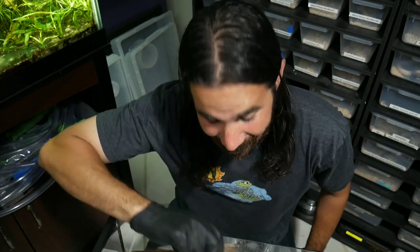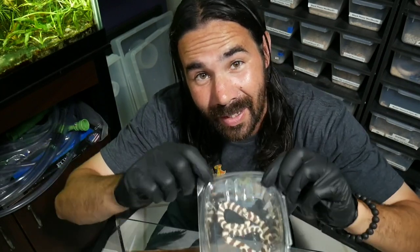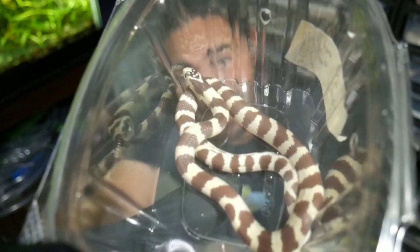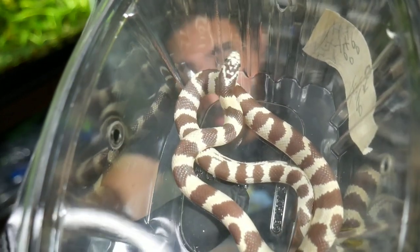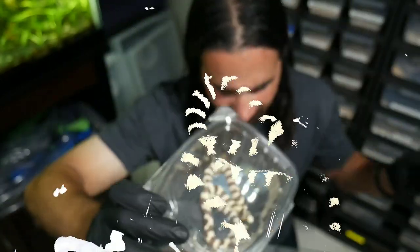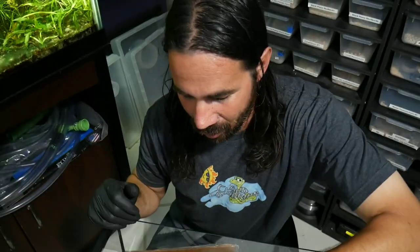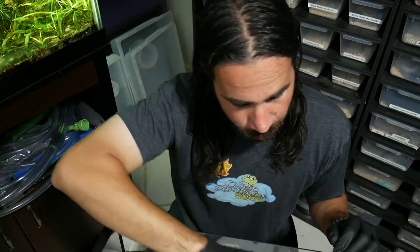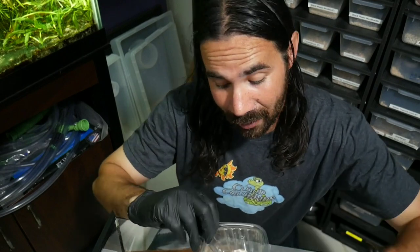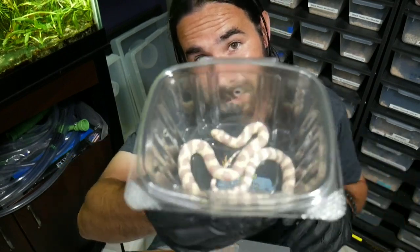Alright guys, so let me show you the male first. And this one is the male, and he's a hypo. That's a hypo male. Check out that nice head stamp. And basically to produce that, Tom bred a hypo to a hypo. And there might be other hets in there, but all we know is that it's a regular hypo Cali king. And this is the female.